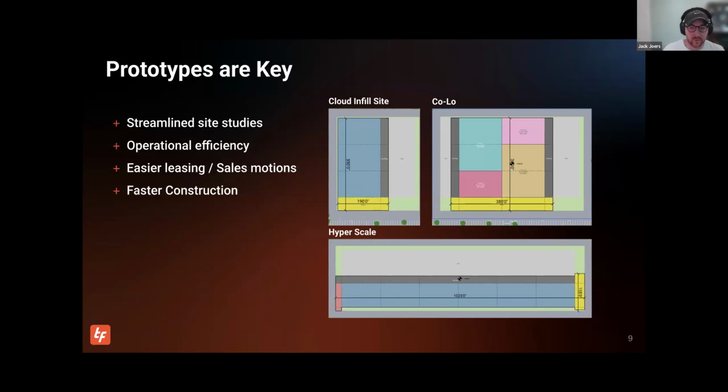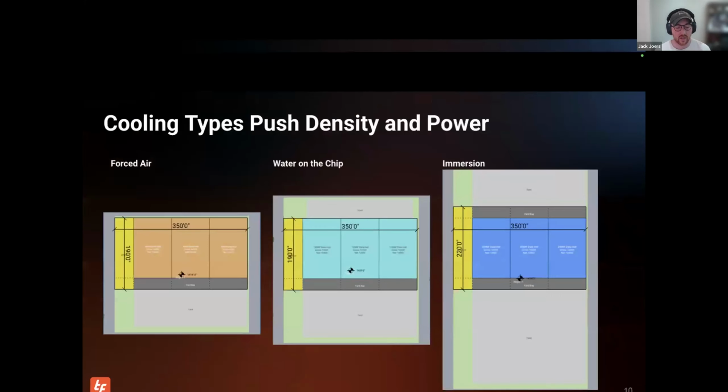But with these prototypes, we're starting to get into alternative strategies for cooling. I didn't want to do two polls, but would love if you guys want to put it in the chat, what type of cooling you're all working with. And I think when we get into those types of things, it actually unlocks a lot of scale.